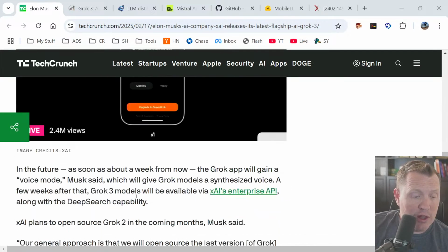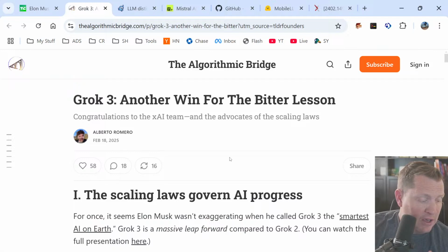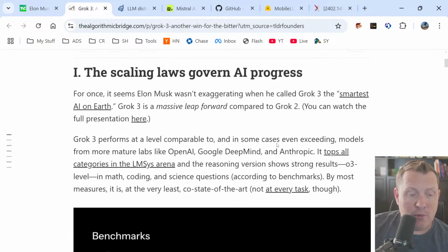So there's a lot of different features in here, a lot you can unpack, and Grok 3 really is, but I really like this guy's take on it here because he says another win for the bitter lesson. Congratulations to the X.AI team that advocated new scaling laws. So here's the thing: ultimately, they are proving that you can train a huge model and that you can vault it to the state-of-the-art territory.